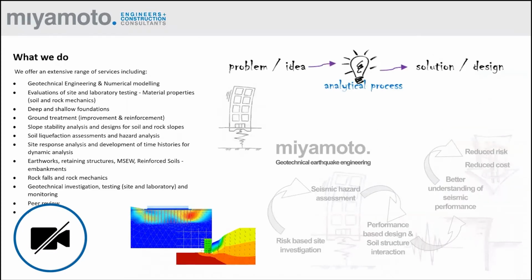So this is what we do. It's just a very brief introduction of how the whole approach is to understand what the problem is, and then find the solution that can tailor to the expectations for the project and the expectations of the client. Our focus is not to find a solution that fits no matter what; we have to find a solution that is within budget, understanding the expectations, the codes, the regulations, and everything.